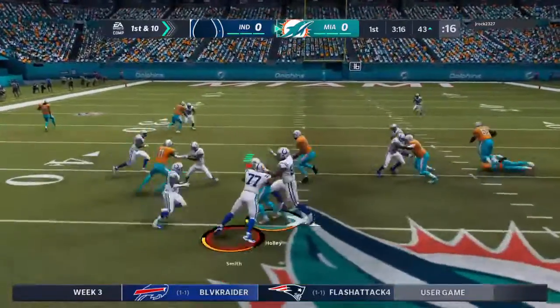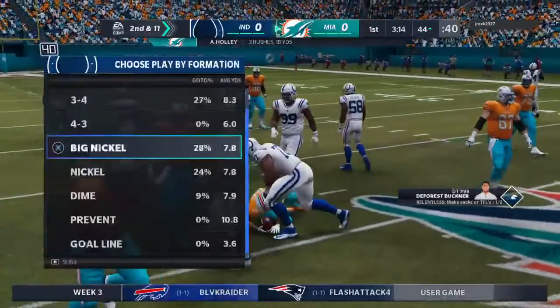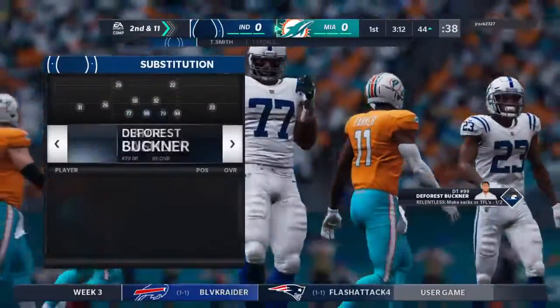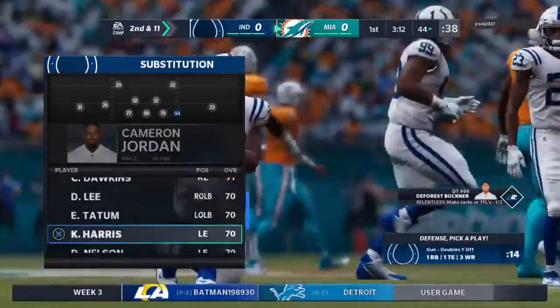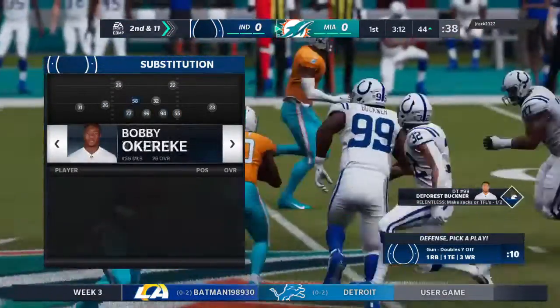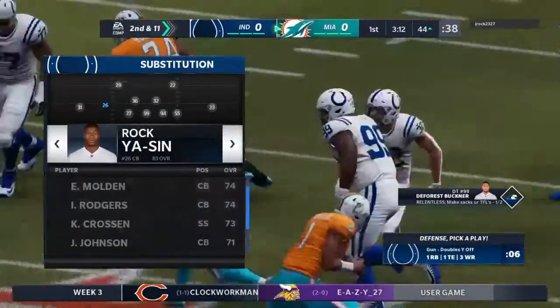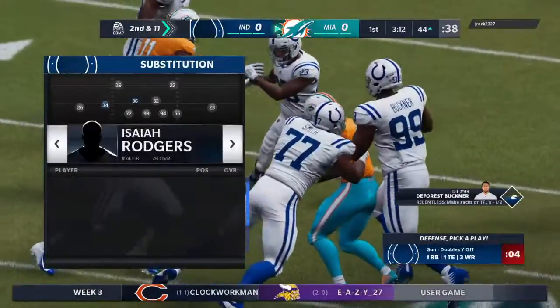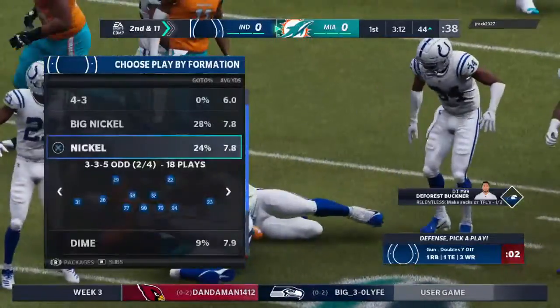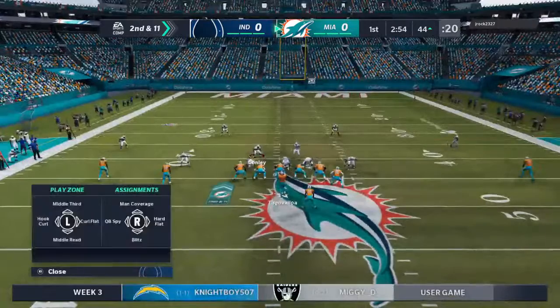They'll run on first down. Holly, and he got blown up. Losing yardage on the play back at the 44. Officially, it's a 1-yard loss. That's going to bring up second and 11. Brings up second and 11 at the Colts' 44-yard line. Second and 11 now.